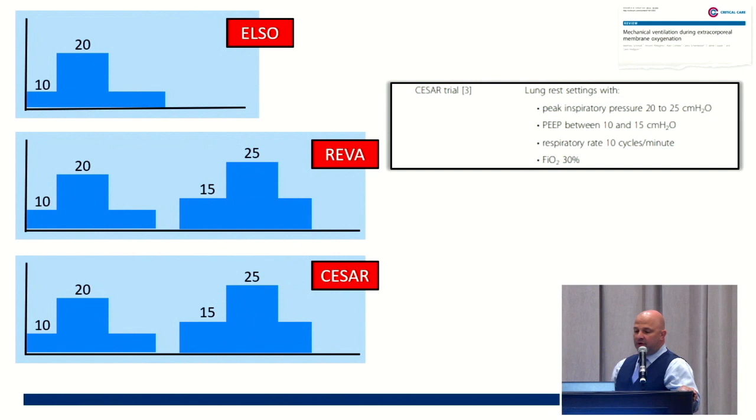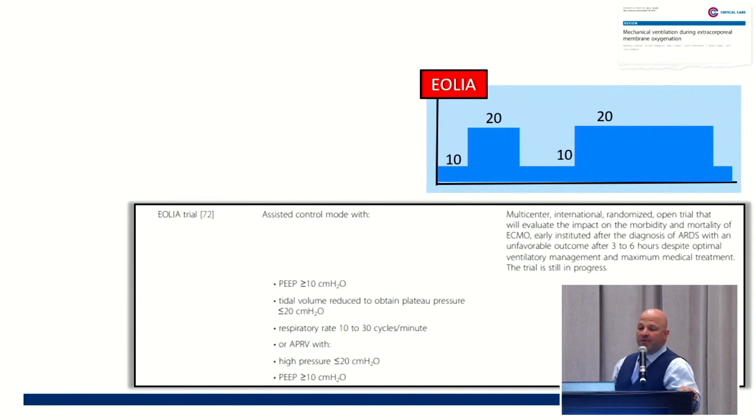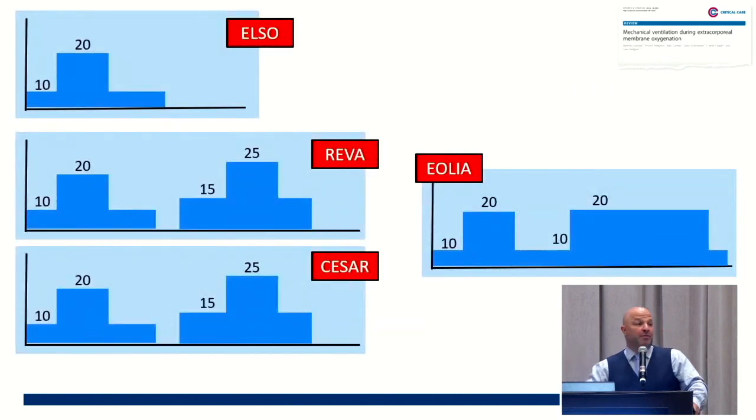And so then we go to the CESAR trial, and the ventilator settings that they used, remarkably similar. And finally, you're going to end up with the EOLIA trial, and you end up with the same picture painted across the entire guideline, whatever study you pull mechanical ventilation strategies from, which is kind of a low PEEP, somewhere around 10, and you don't want to exert too much pressure, so keep that around 10.